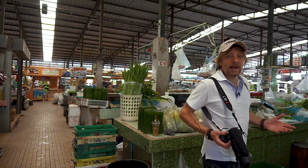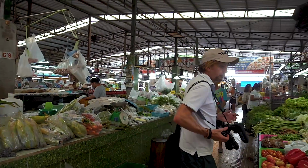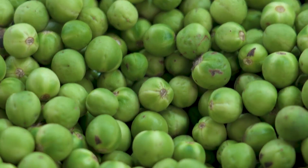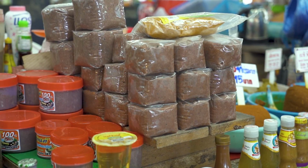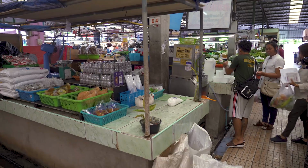As soon as you enter this market, the fragrances really hit you. All the fresh produce. Hey, these are the baby eggplants that we had yesterday. There's an abundance of herbs, spices, pastes, all ready to use.